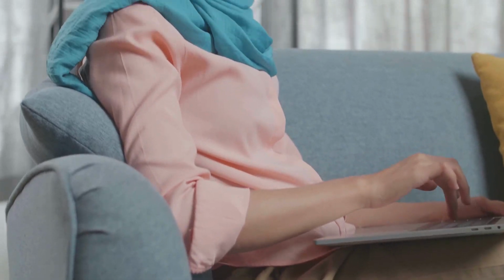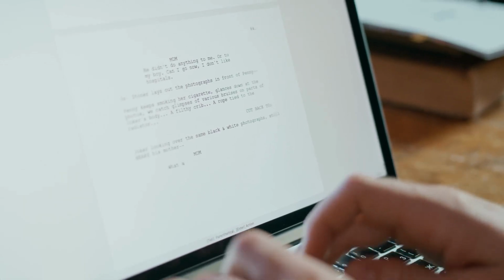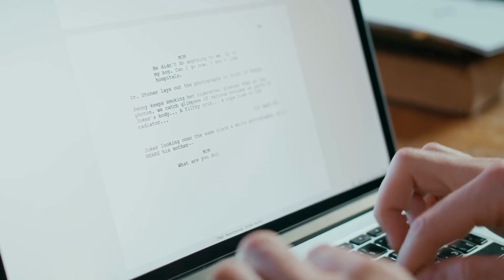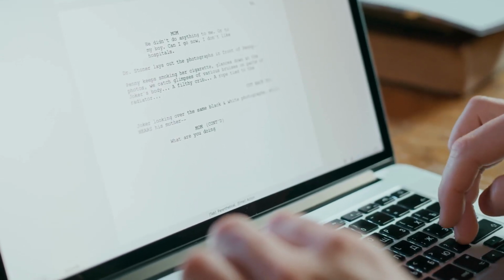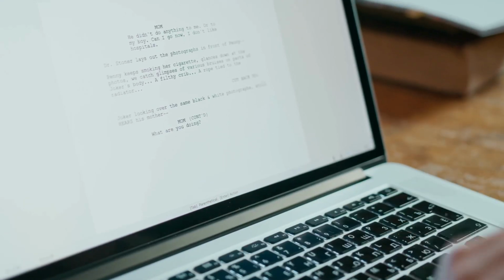So, if you're ready to ditch the keyboard and embrace the future of writing, give speech to text a try. You'll be amazed at how effortless and efficient it can be, freeing up your time and allowing your ideas to flow freely from your mind to the page. The future of writing is here. Embrace the power of your voice.